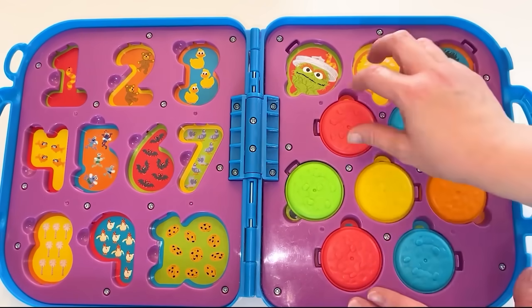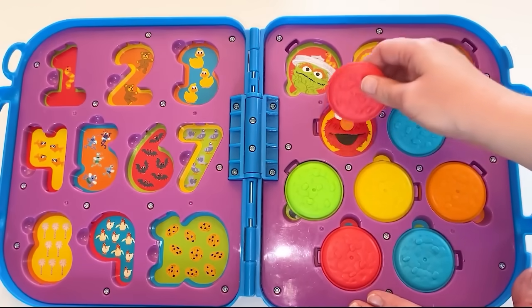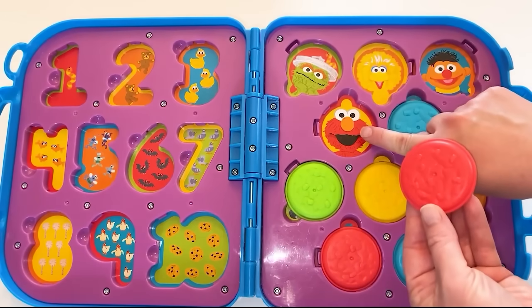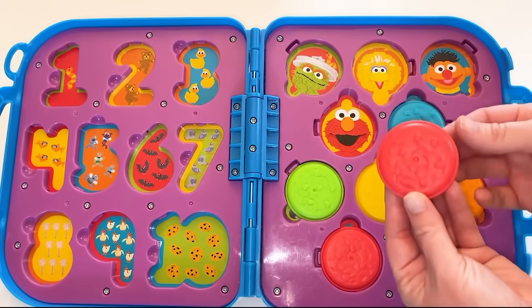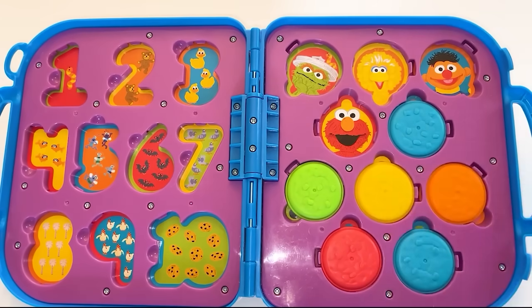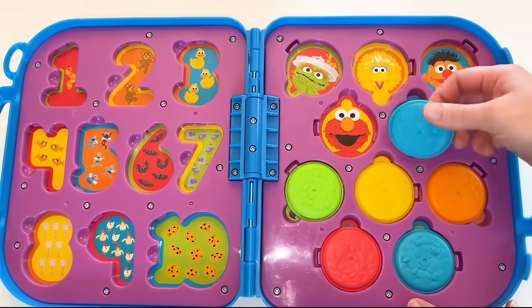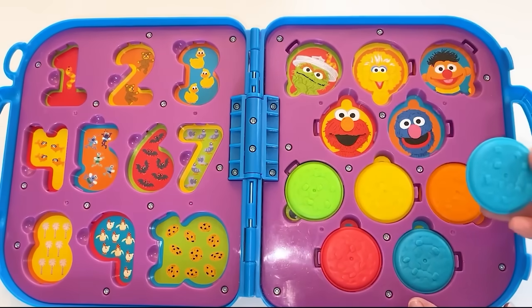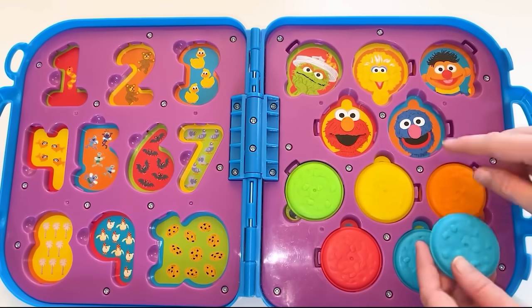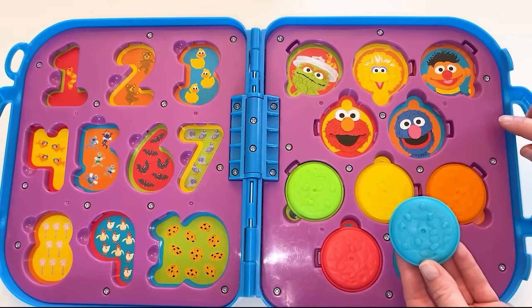Now we have a red cookie. Who could be here? Oh, I think I know. It's Elmo. It's a red cookie and a red Elmo. They match. Who could be hiding under the blue cookie? It's Grover. Grover is blue. And our cookie is blue. Blue Grover, blue cookie.